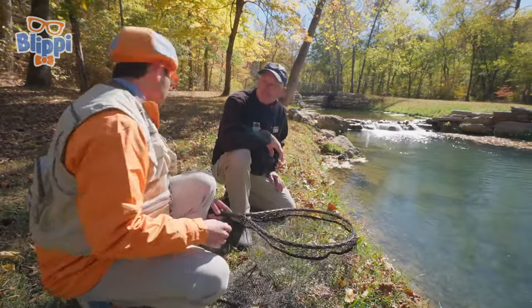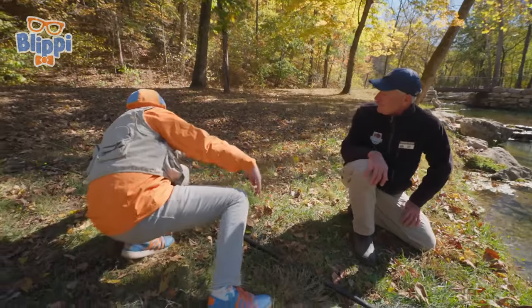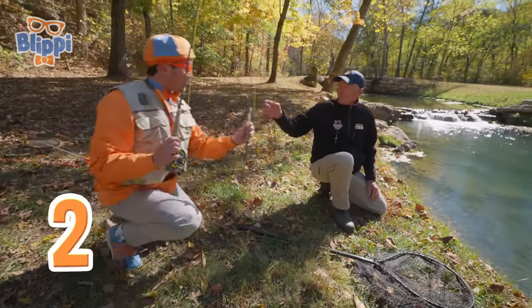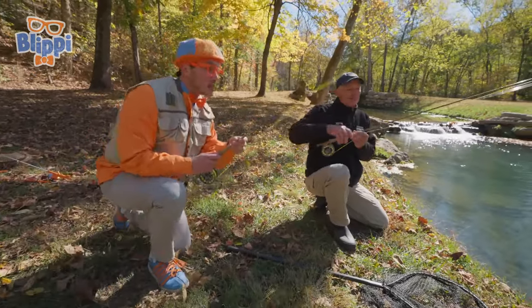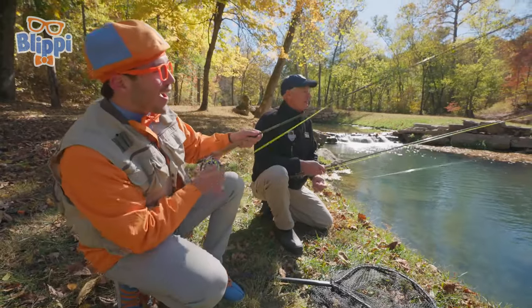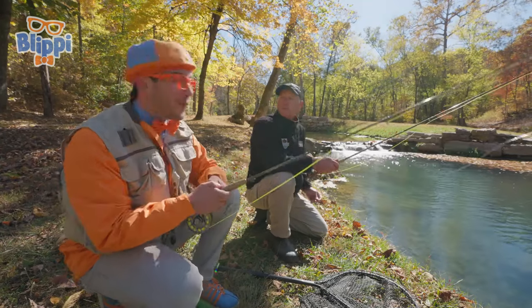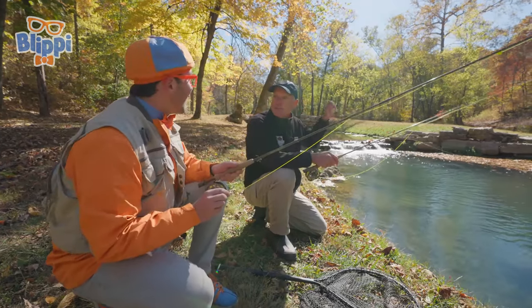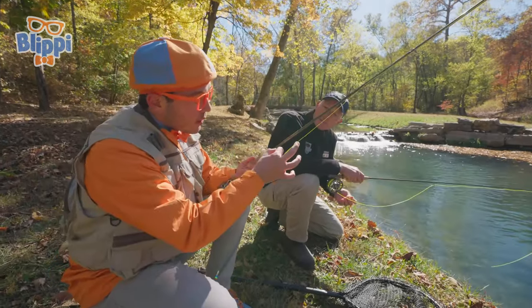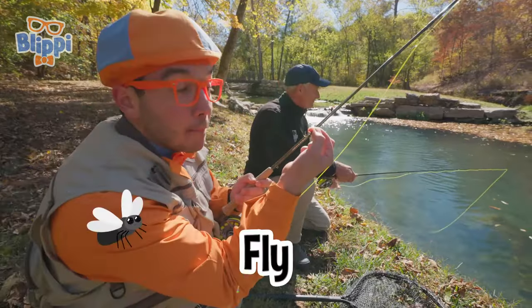Well, Jim, I also noticed you had some other fishing rods. Yeah, right over here. There's one, and two. What kind of fishing rods are these? Well, these are called fly rods. Because they call the lures flies. And flies are very small, so this is a special rod designed to throw little tiny flies like this. Oh yeah, look, there's a lure right here. See, it's a teeny tiny little lure, just like a little fly buzzing around.